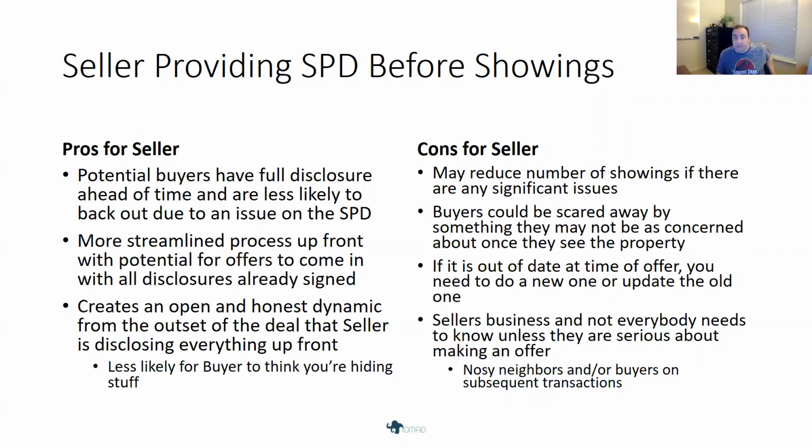What are the downsides for the seller? Well, it may reduce the number of showings if there are significant issues. If you've got a property with a lot of problems, telling people about those problems ahead of time might reduce the number of people that are willing to even go see it.